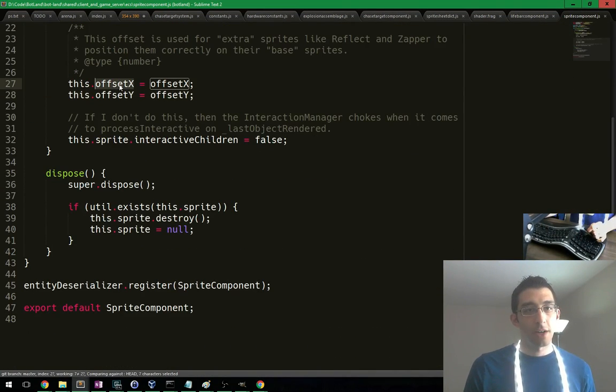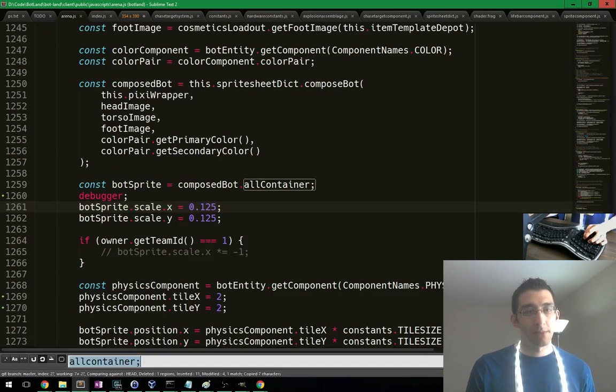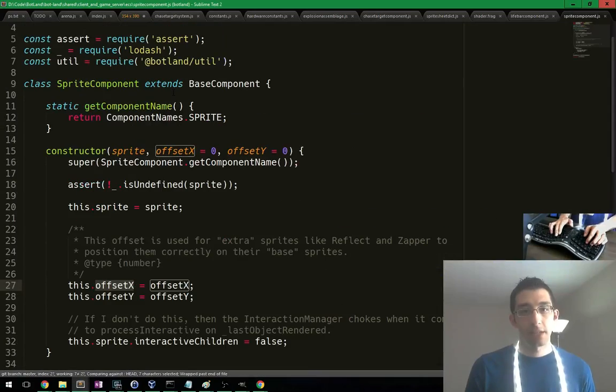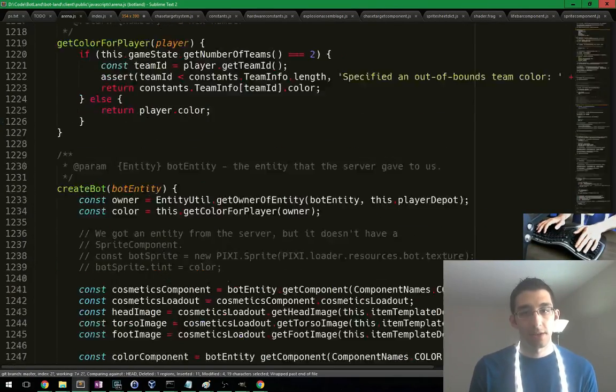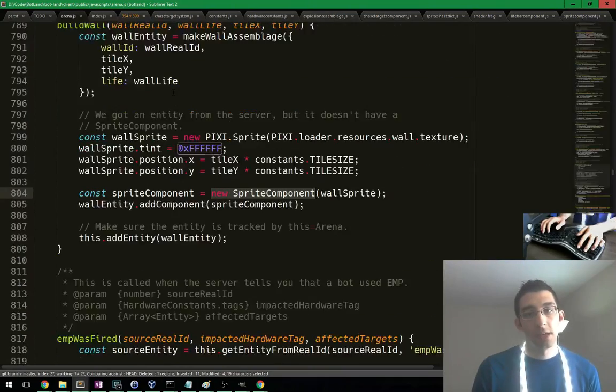Sprite component has offset x and y. We just pass that in when we make a new sprite component. New sprite component, bot sprite, and offset x and y set to 0 and 0. Yeah, that's correct. Weird.